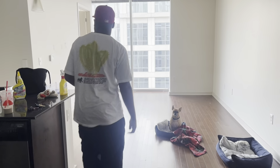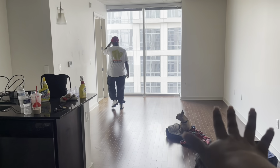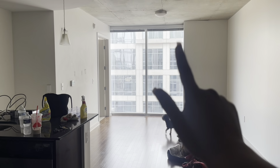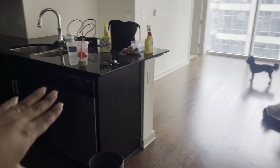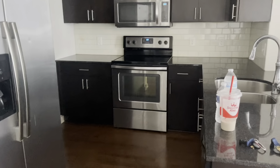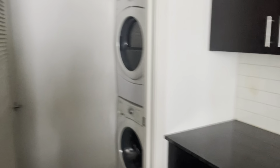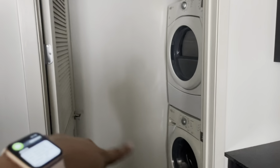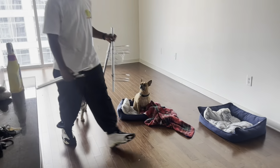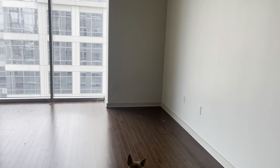This is the main living area. When you walk in, you've got the living room straight ahead. You've got your giant floor to ceiling windows. Kitchen over here to the left. Stainless steel appliances, super nice. The only thing that we didn't like about this apartment was that it was a little small. We got the washer and dryer in here. There's no formal pantry. Got the boys here being bad. But yeah, so this is it, living room.